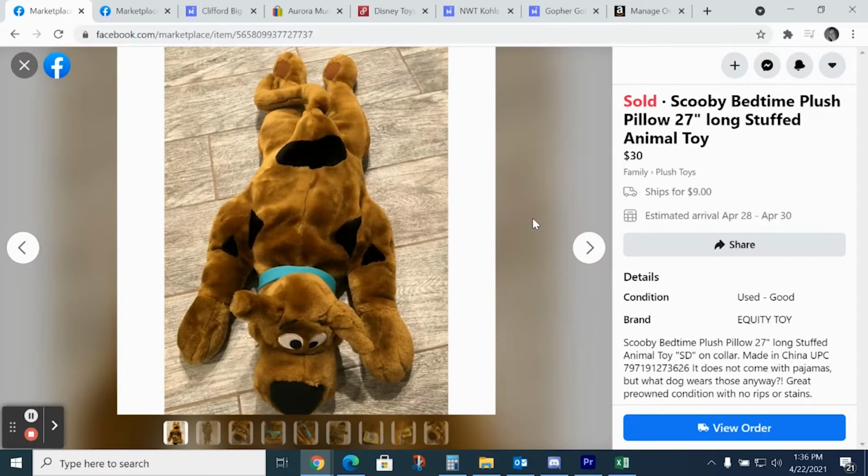Okay, so I sold this Scooby-Doo plush animal within 2 weeks of listing on Facebook. I paid 25 cents for it. It sold for $30 and the buyer paid $9 shipping. My profit, $27.62.